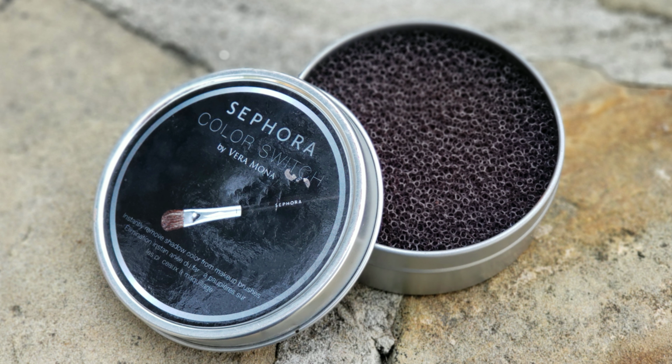Lastly, I want to talk to you about this guy. It's probably no surprise to you. It's one of my most favorite, most used products of all time in my makeup collection. This is the Color Switch by Vera Mona. This is the Sephora collaboration that they did with them. Y'all, this is an amazing brush cleaner that helps you go from one color to the next while using, say, an eyeshadow palette. So say you're using one color on the brow bone, then you want to clean it off.